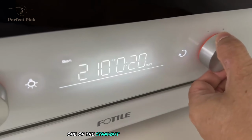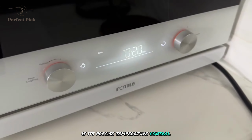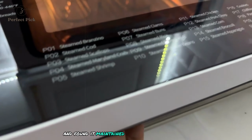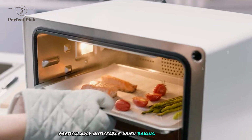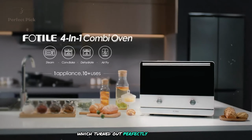One of the standout features of the ChefCubii is its precise temperature control. I tested it across various cooking tasks and found it maintained consistent temperatures throughout the cooking process. This was particularly noticeable when baking delicate items like soufflés and custards, which turned out perfectly every time.